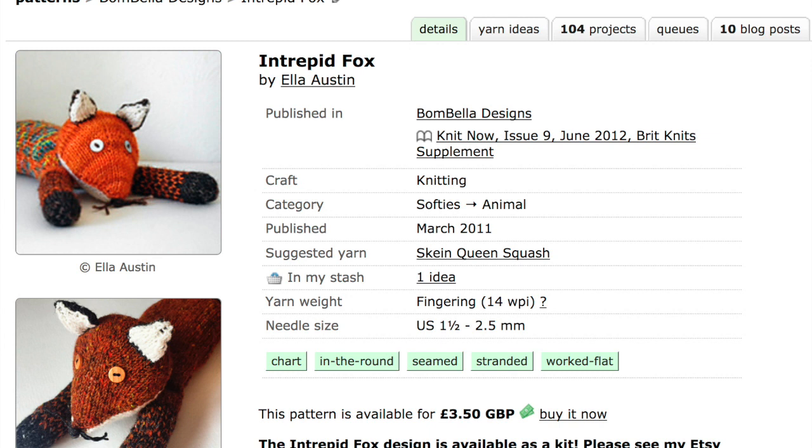How many variations in off-white do you have? Because I wanted to make the Intrepid Fox by Ella Austen. I had my eye on that for quite a while. It reminds me of the fox from The Little Prince, and I saw the animation movie about a year ago, and I liked the stuffed fox that the girl had in that one. This one doesn't look like it exactly, but I think I can make some small adjustments and make it look like that a bit more. And I'll make it for me because, yeah, I like stuffed toys, you know.